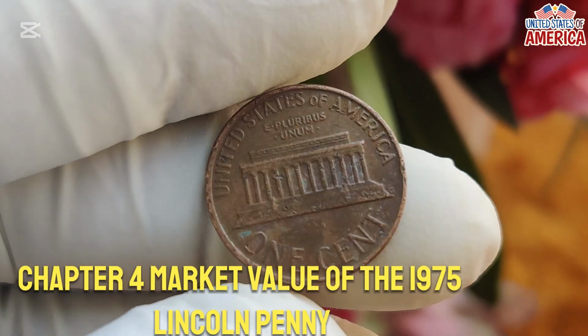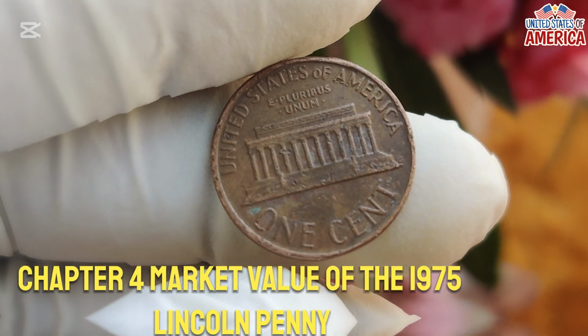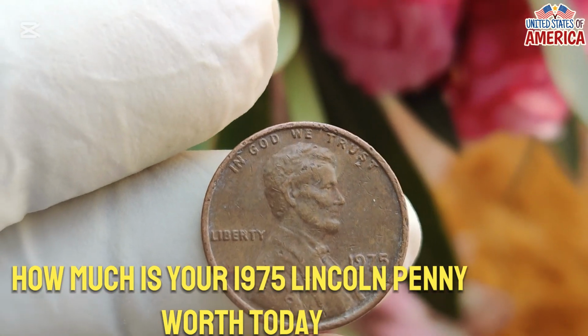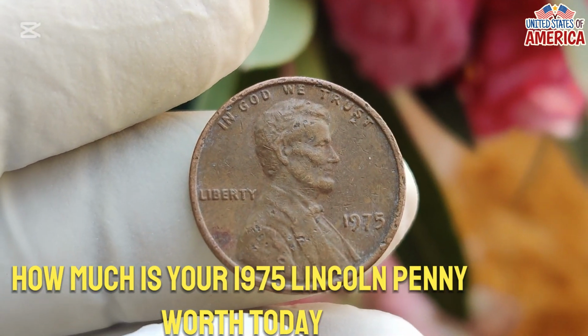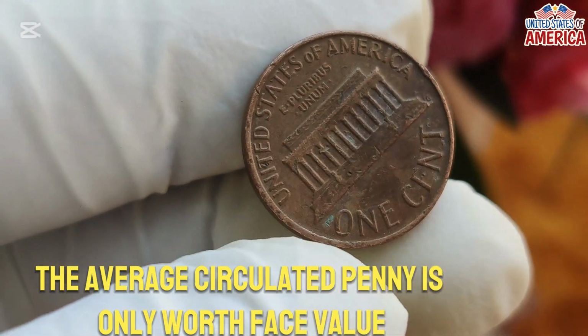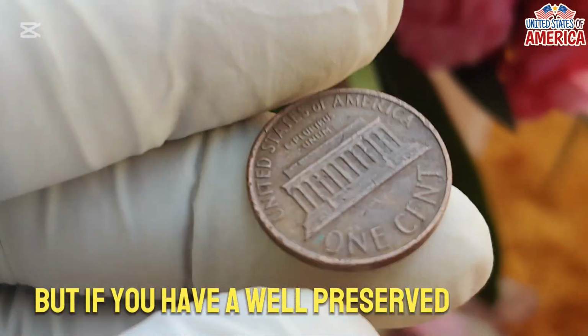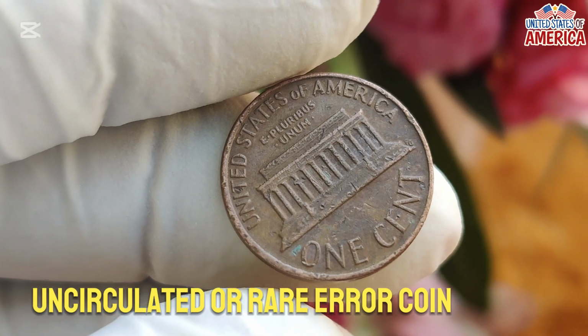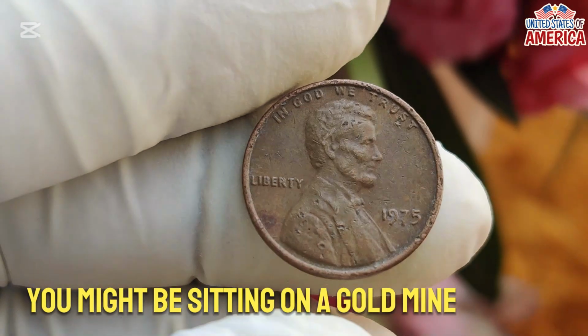Chapter 4. Market value of the 1975 Lincoln penny. Now for the big question: how much is your 1975 Lincoln penny worth today? The average circulated penny is only worth face value, but if you have a well-preserved, uncirculated, or rare error coin, you might be sitting on a gold mine.